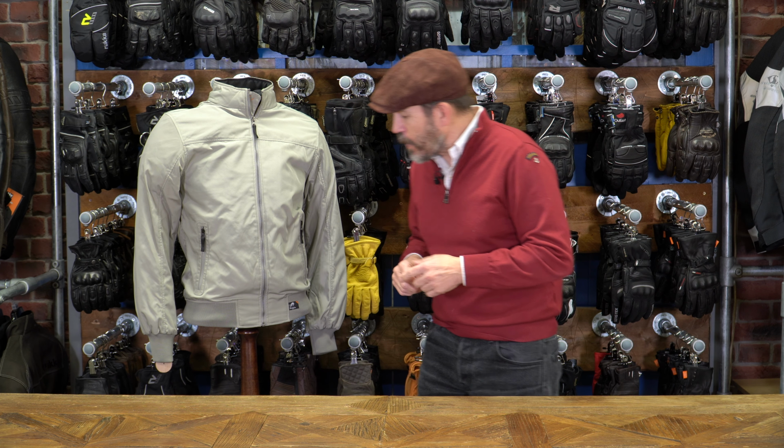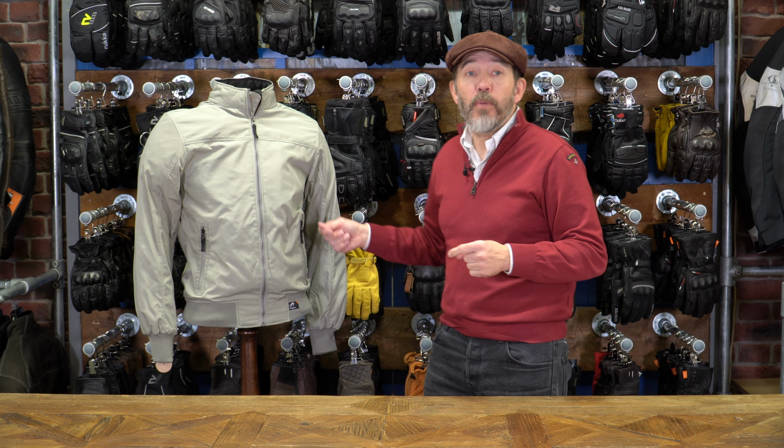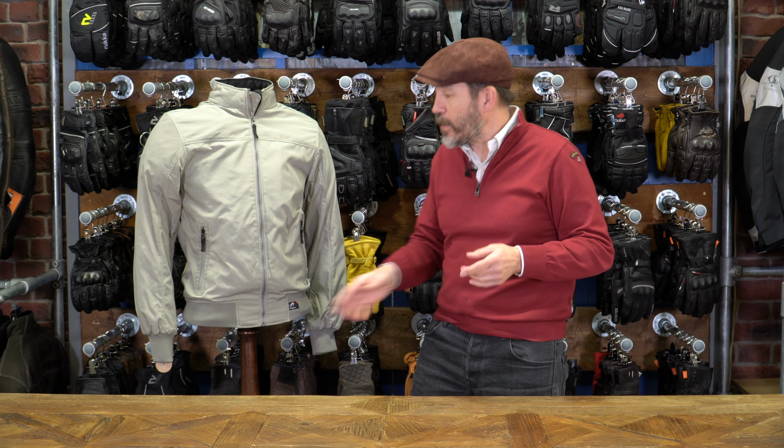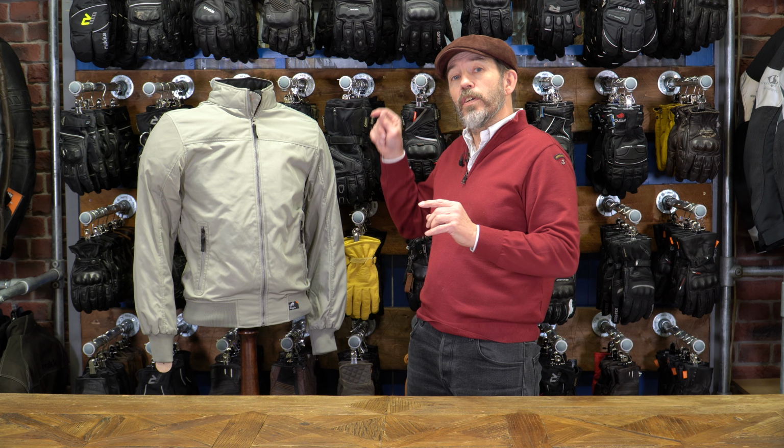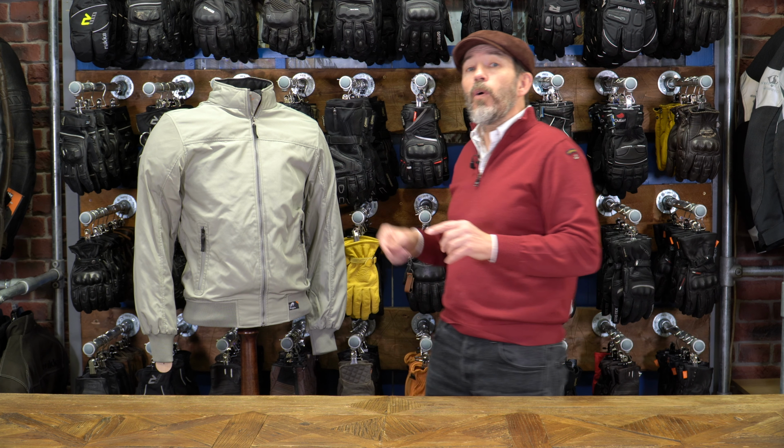As far as the styling's concerned, we've got two external pockets here. We've got two on the inside. You've got the classic French rib cuffs that you've got on the Harrington. So here at the end of the sleeves and here along the hem. Armour is by D3O. You've got shoulder armour, you've got elbow armour, you've got a pocket that will take what they call a T8 back protector.